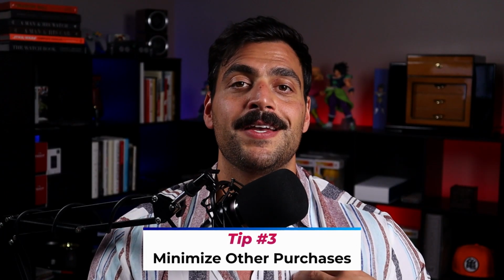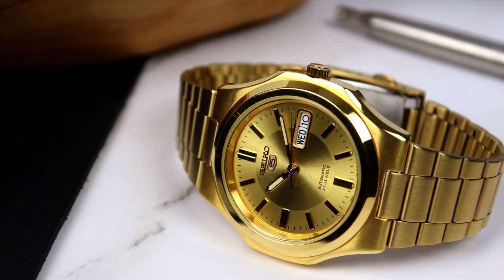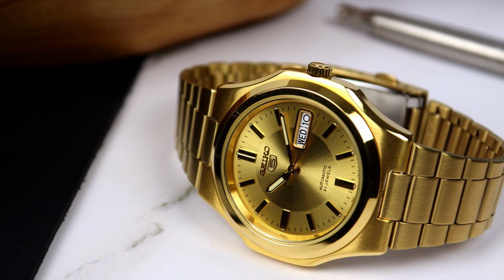Tip number 3 is minimizing those watch purchases. I know for me, this one's a very difficult step because if a watch is under $250, I want to buy it, and I want to buy it immediately. So minimizing those purchases is just going to help you in the long run, especially if you buy any watch that's under $250, under $100 even. Before you know it, your whole collection is going to be 30 watches of Casio G-Shocks or even Timex watches, something that you don't think about, right?